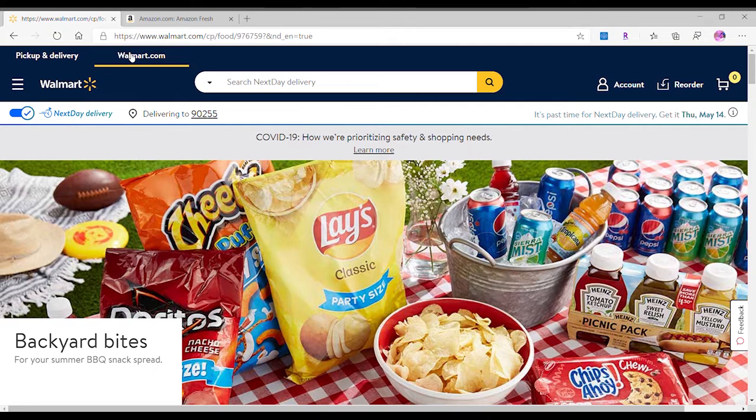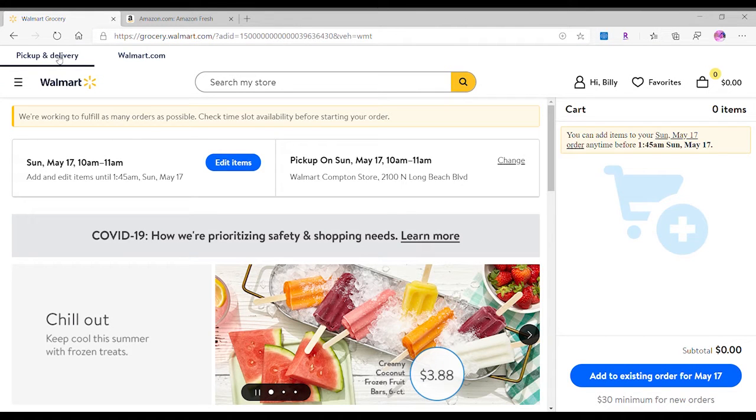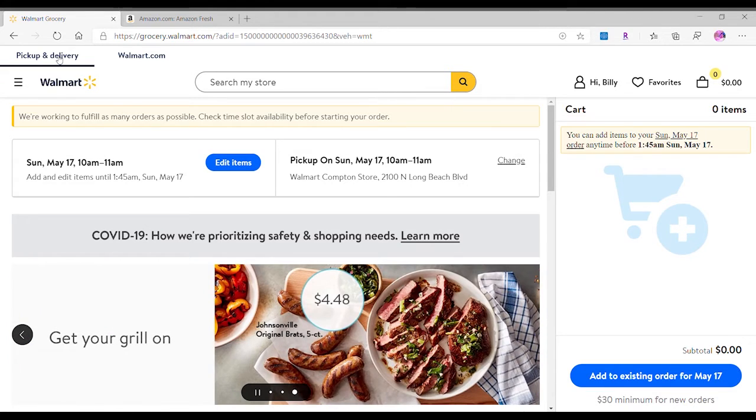So quickly, you can either shop at Walmart.com, or since all of us are gonna order with EBT, we're gonna go here and pick the pickup and delivery tab. So right here, as you can see, I ordered something already, trying to test it out before I show you guys. And I'm gonna show you step by step right now how to order this.